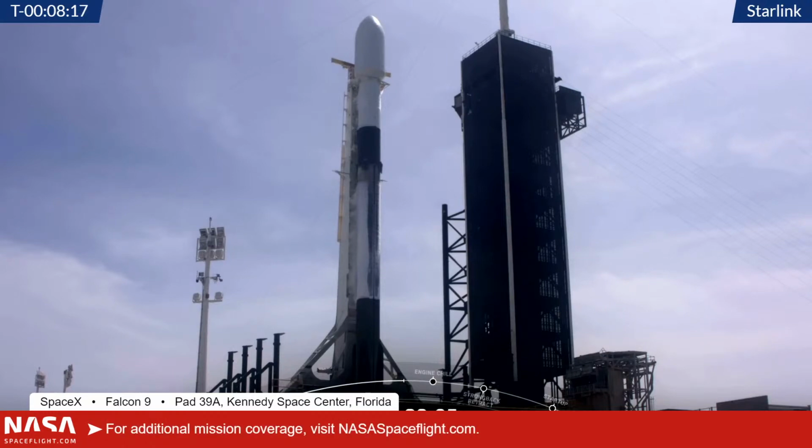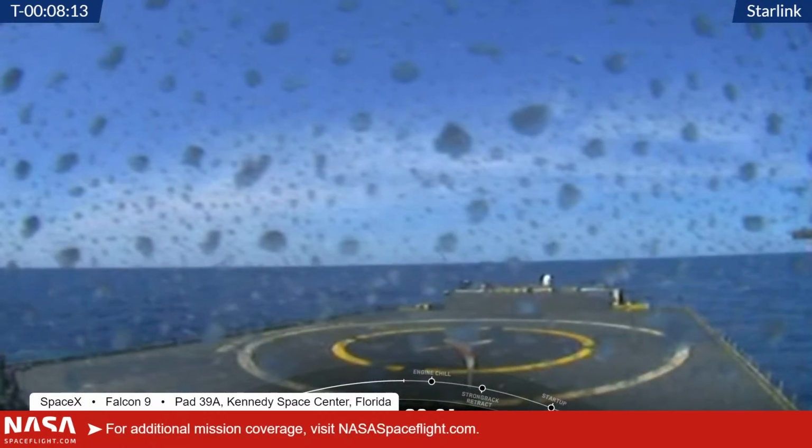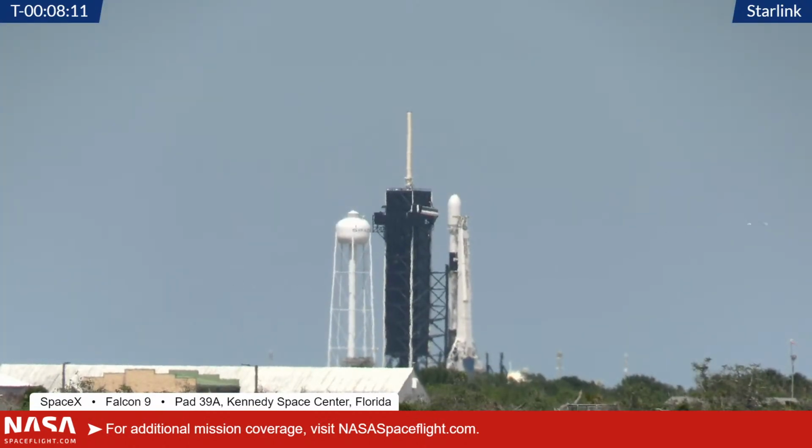So right now everything is still on track. The countdown net is amazingly quiet, which is exactly what we want to hear. A quiet countdown net for SpaceX is good. It means everything is working as it should.